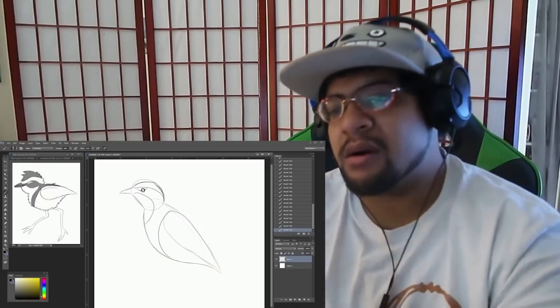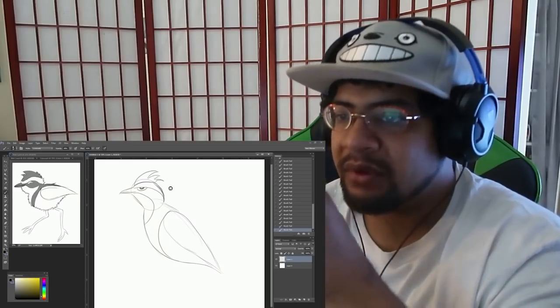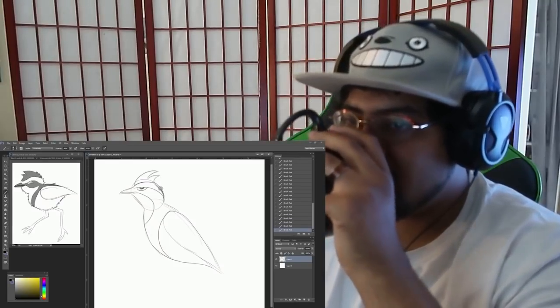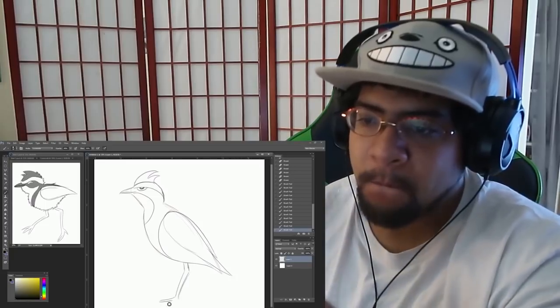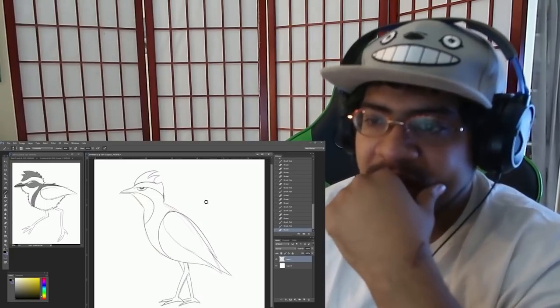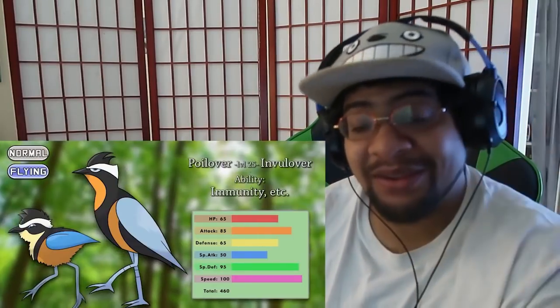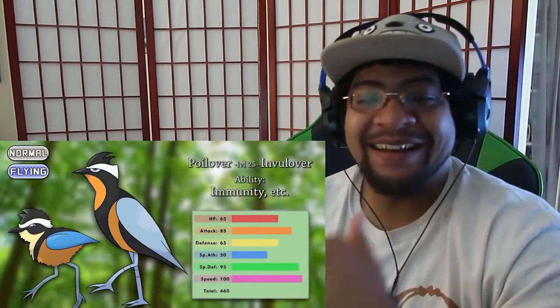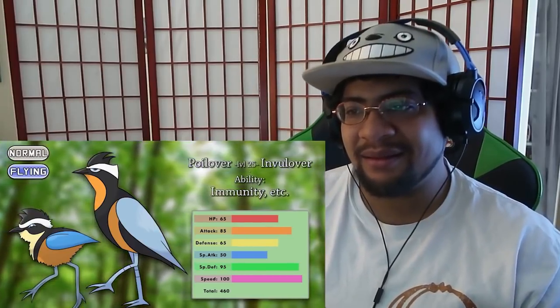The eyes can finally be more angry and birdy, but I still want him to have a cool smile. This guy's pretty cool, and, you know, to show it, the hair is slicked back. The wings are still long, and the legs are still long too, but it took me some time to get the pose right. And now I'm shading in the black for good measure, and there you have it. Poilover, the poison-loving plover, evolves at level 25 into Involover, the invulnerable plover.